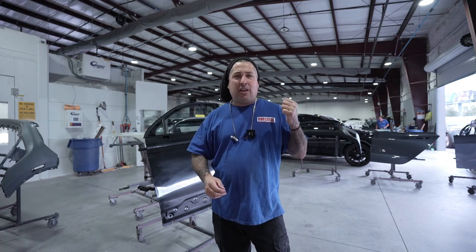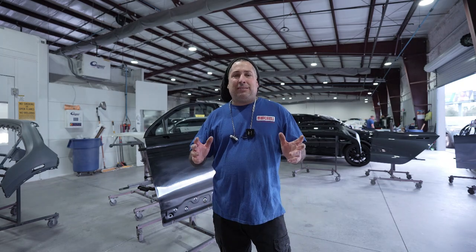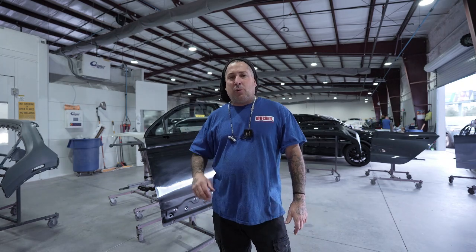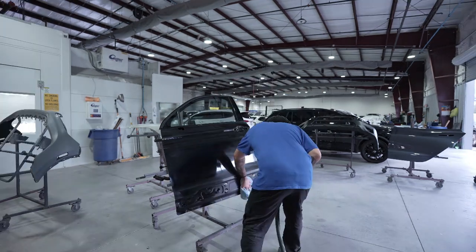So that'll sit there. We'll nib that once it hardens up, and then we'll move on to putting that back to the body man and letting them get it going. So in the meantime, we've got some more jobs coming over. We had some parts come over and we got some new stuff to prep out here, and we're gonna get that booth loaded once again.